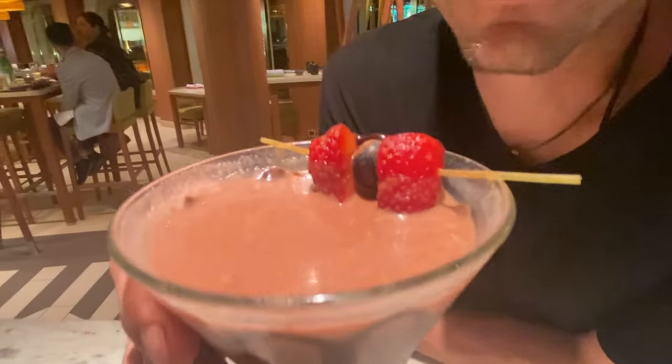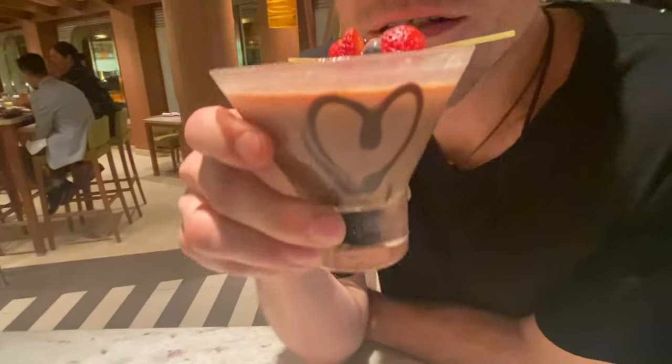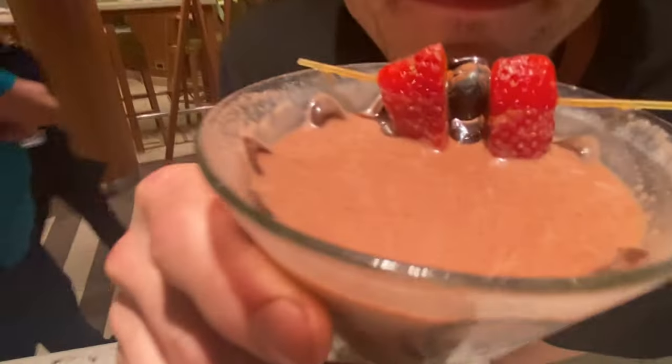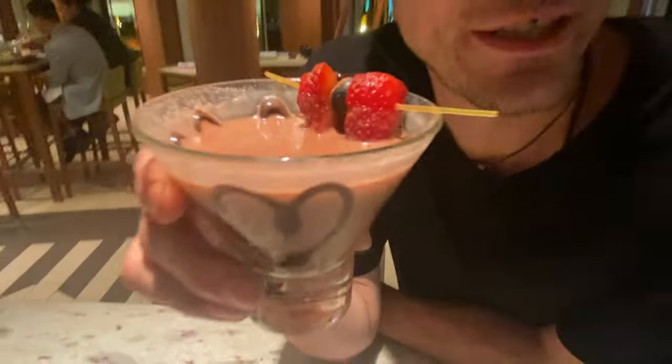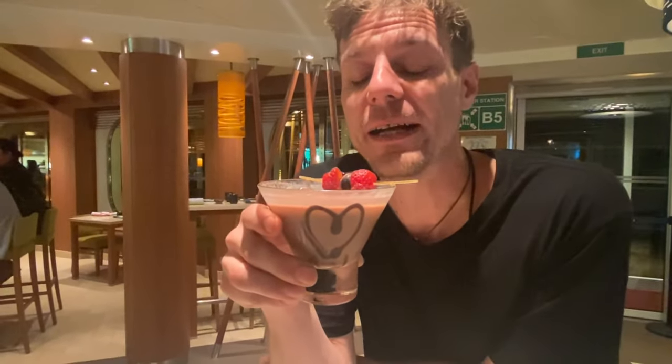Little chocolate, little powder. It's kind of like a martini, a short glass martini. But it's very chocolatey and strawberry. And we have a blueberry and a strawberry for garnish. Oh, that's good. That's really good. That's the best drink I had in a long time. Yeah. There's a lot of subtle nuances to the flavors. That's very good.